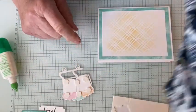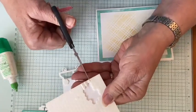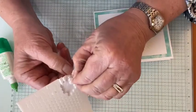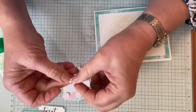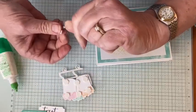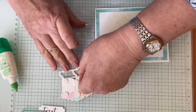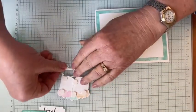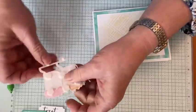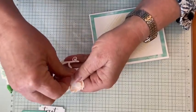And then down here, what I did was I took these, these are mini dimensionals, and I just cut up into one of the little mini dimensionals and cut it in half. So there's a mini dimensional, but it's actually cut in half. You see that? Or almost in half, there we go. And it does fit, come on, little guy, right on there where the wheel is. All right, let's take all of these off. The other little mini one actually fell off.